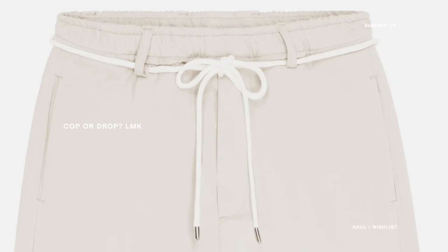I love these trousers right here. The ecru color is amazing. I love the shoelace situation around the waist, the little details with the pockets, the little embroidery situation that they always do. And exactly how it is styled here is exactly how I personally would do it as well.